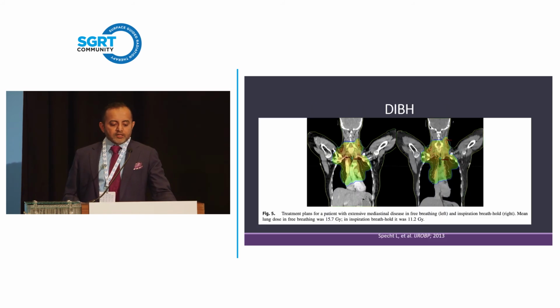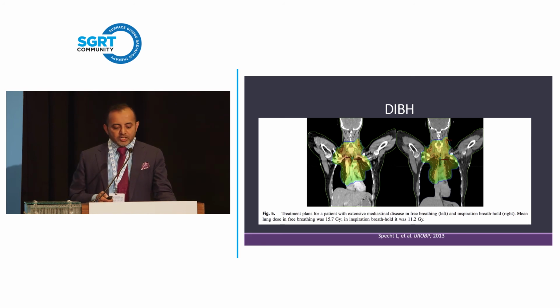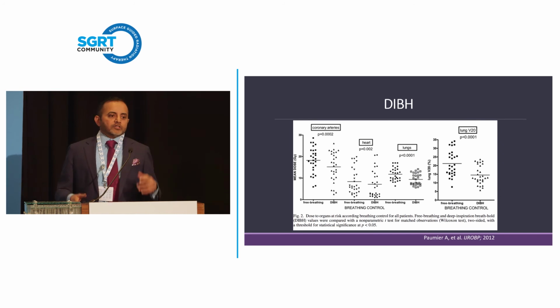So you can see here, we do exquisitely IMRT-based planning today for lymphoma patients. And you can see the image on the left is basically a patient where they're free breathing, and you can see that the upper 1/3 of the heart is right in the radiation field. And when you do DIBH, that heart comes completely outside the radiation field. These are some of the orders of magnitude of difference that you see.